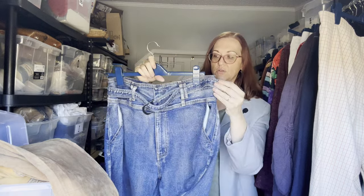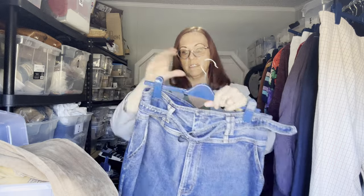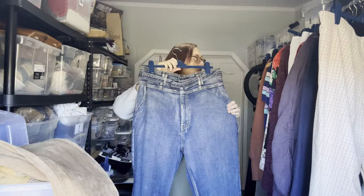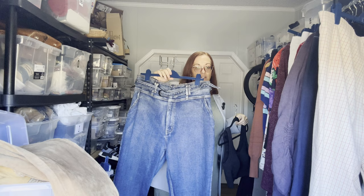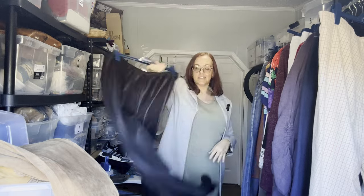And it really snatches in the waist because it holds the belly, and then it also has this belt, which you could take off if you don't want it. It looks really cool. This would be amazing with a little cropped ribbed top, and then you throw a blazer of your choice on top and you have an outfit. Just gorgeous. All right, keeping up with the pants.